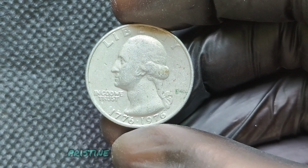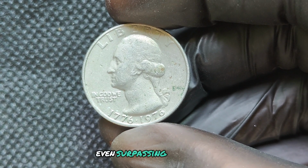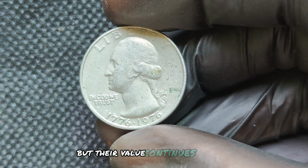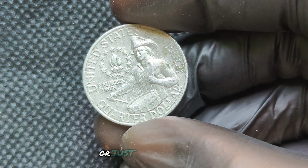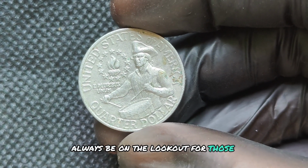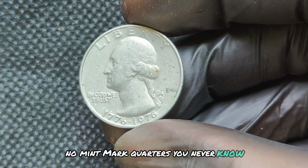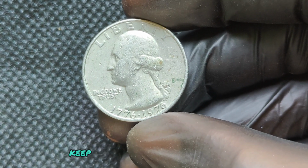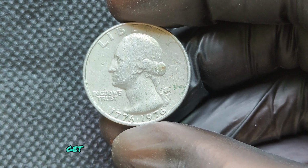In the past, pristine examples with unique errors have been sold for hundreds of thousands, even surpassing $1 million. These coins are incredibly rare, but their value continues to grow as more collectors search for them. If you're a coin collector or just someone curious about the treasures in your pocket change, always be on the lookout for those special 1976 no-mint mark quarters. You never know, the next $1 million find might be sitting right in your coin jar. Keep an eye out for those error coins, check their condition, and most importantly, get them graded.